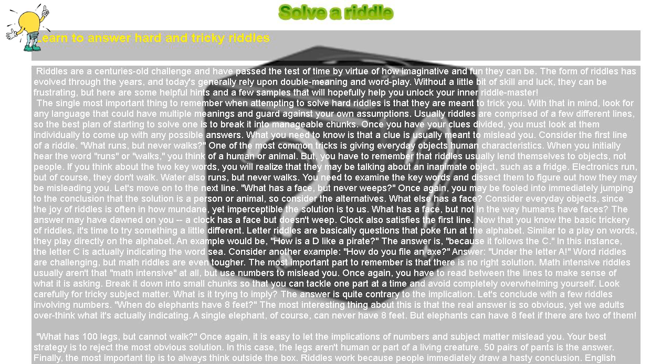Electronics run, but of course, they don't walk. Water also runs, but never walks. You need to examine the key words and dissect them to figure out how they may be misleading you. Let's move on to the next line.